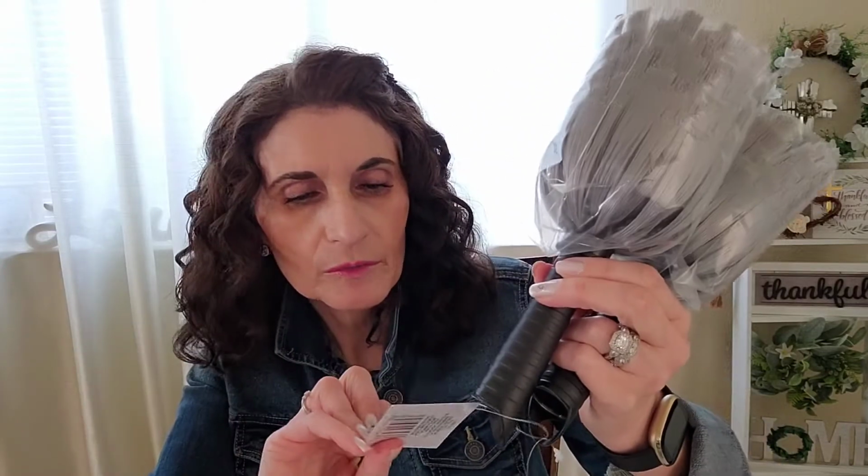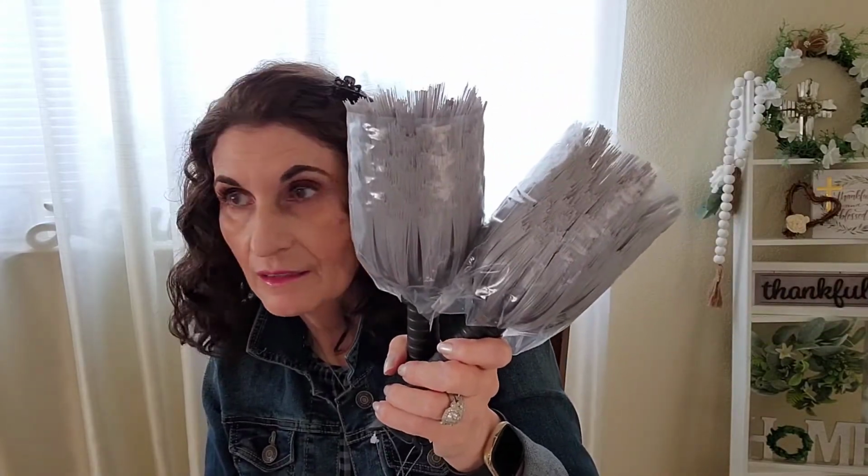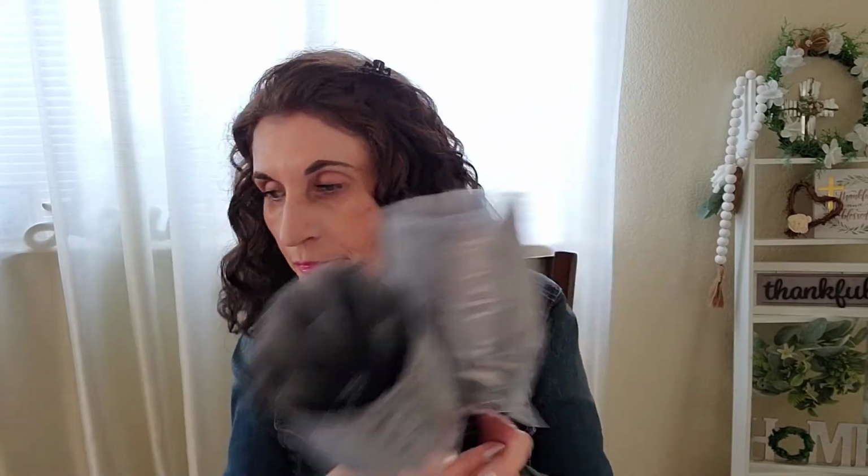Another repeat purchase. These are the Essentials Cobweb Duster. I bought a few of these before. These go on a regular broom handle if you have one at home. If not, Dollar Tree does sell handles for these. Let me show you. I want to make sure it's right side up here. My husband uses these for work and he said they're very sturdy. He said they're better than the ones we buy at Home Depot for like $20 each. The bristles are firm. The other ones are very soft, so they just smush together when you're using them. You want them to be firm so they can get all the cobwebs. Anyway, I got 2 more.